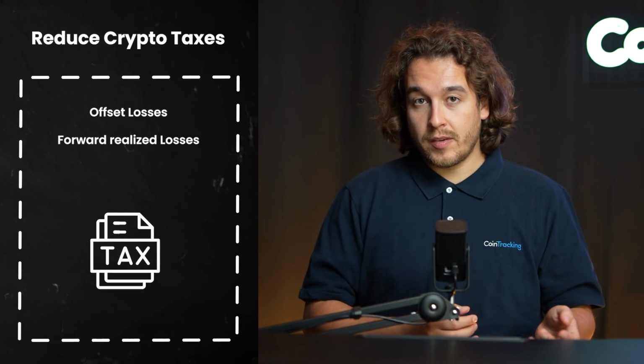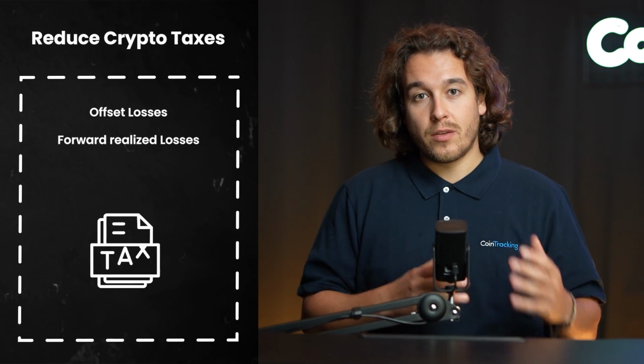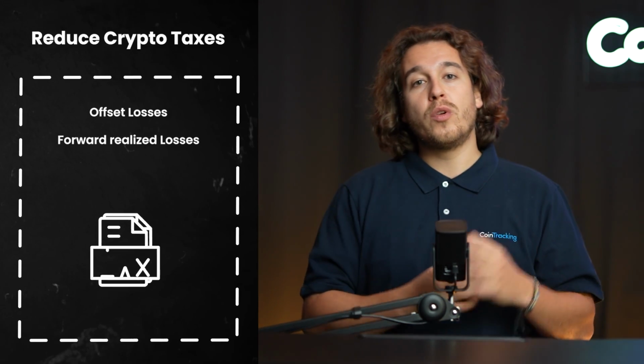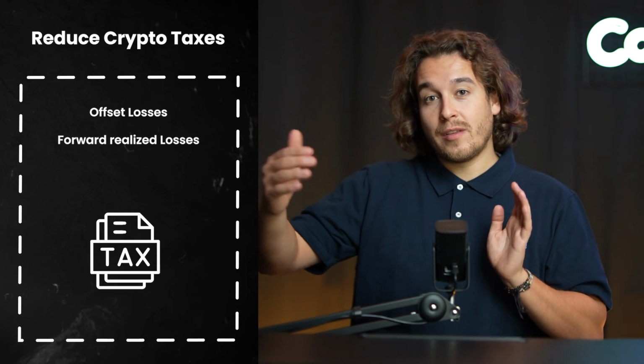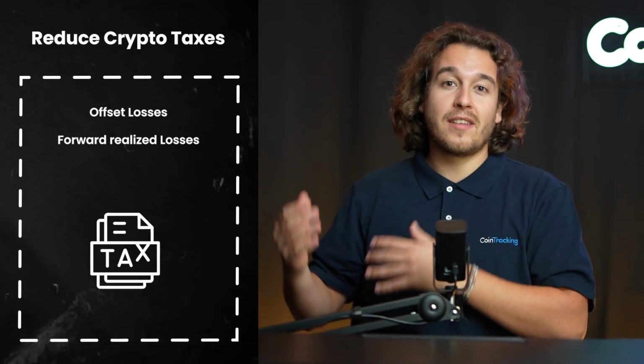But now let's look at some good news. There are several ways to reduce your income tax bill in the UK. First, you can offset your losses against capital gains and also for future capital gains. If you have some positions of unrealized losses, it can be helpful to realize those losses, and therefore you are able to offset those losses against the trading gains of other profitable trades, which in sum reduces your capital gains tax. If you don't have any capital gains within this tax year, you are able to carry forward these losses into the next tax years, so you are able to reduce your capital gains tax in the future.